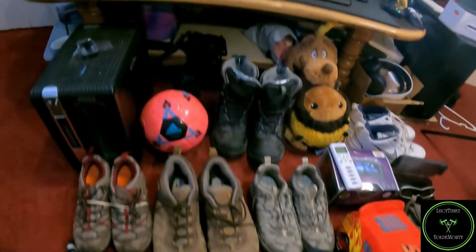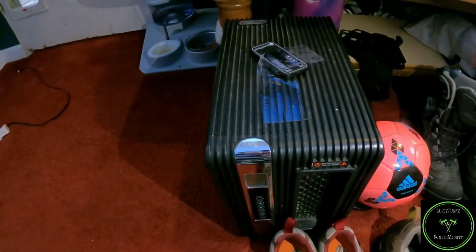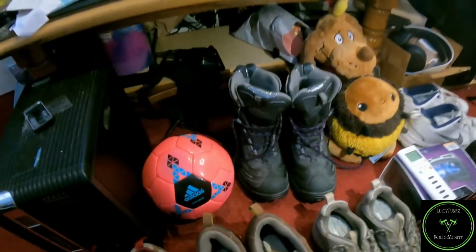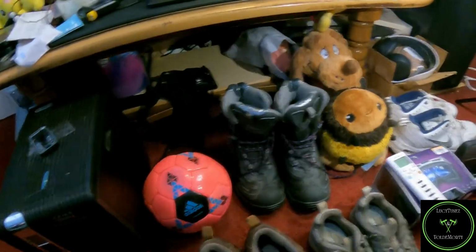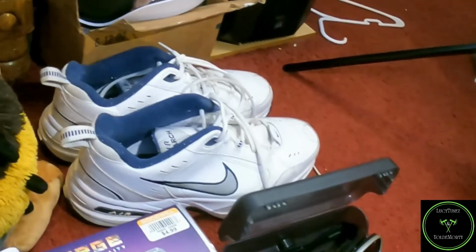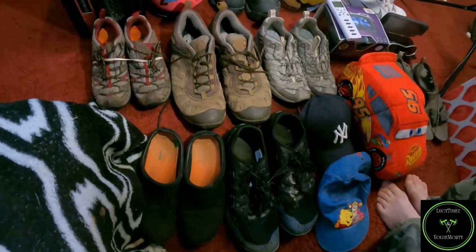Going over the items for you real quick. We have this Pure Heat purifier and heater. Then we have the Adidas Starlancer soccer ball. We have some Columbia boots. They're waterproof, 200 gram Techlite. We have Max from the Grinch in a Squishable bee. We have some Nike Air Monarchs, as well as a handful of Merrell shoes.